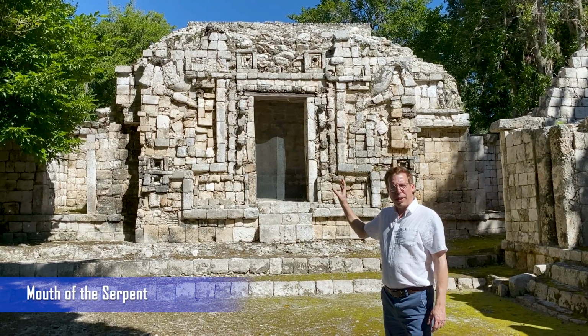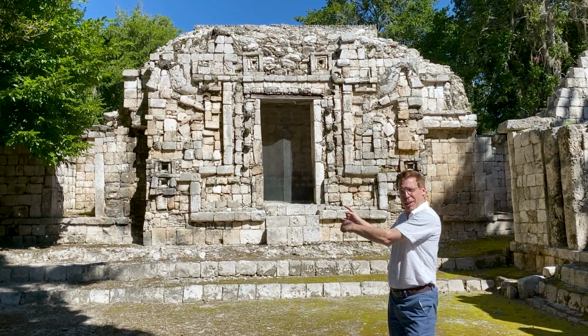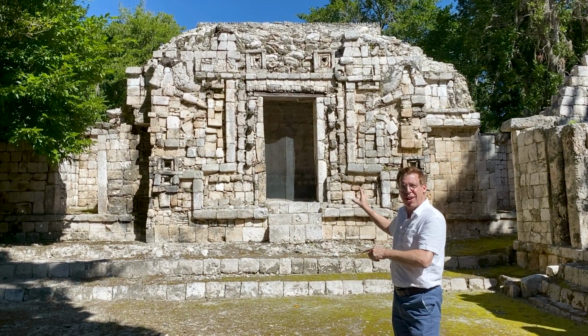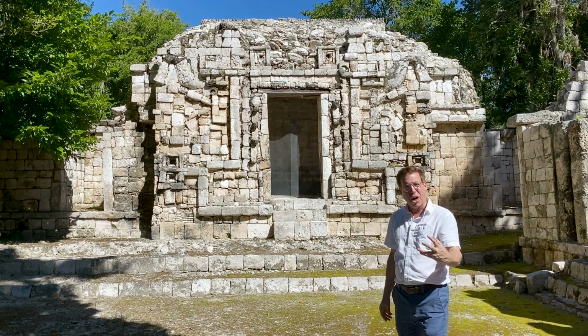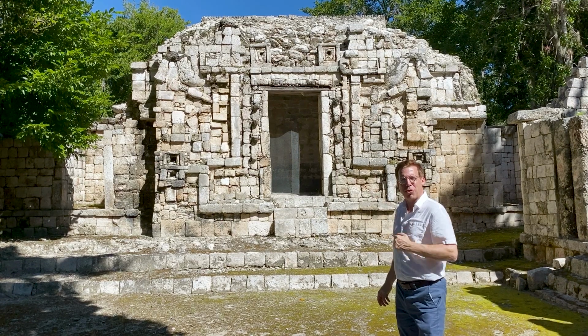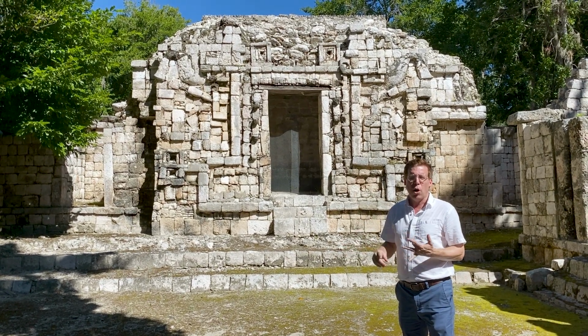We are standing here at a building called the Mouth of the Serpent, and it's called that because you can see around this small room here a serpent's mouth. You notice the 2 eyes above, and you've got the jaw, and you're basically walking through the jaw of the serpent. Now, who does the serpent represent? It's some kind of a mountain deity or sky deity.